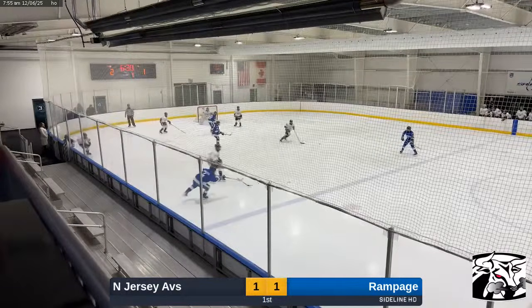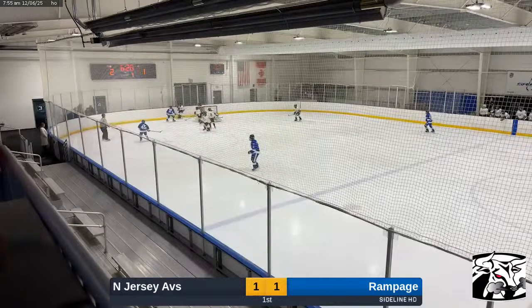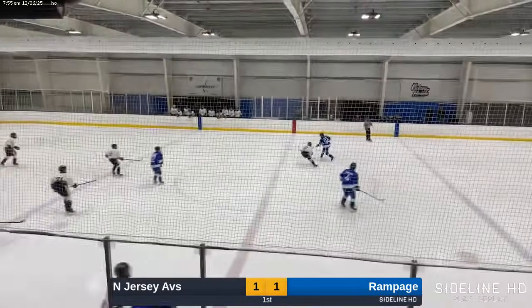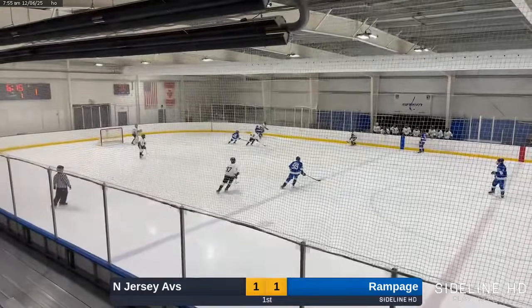Rampage wins the draw, goes low to high. Cristiano goes to D. Shot from Nikki. Just a bit outside. Goes behind the net. Bogey's in there battling. Puck coming around. Goes over to Nikki. Nikki has it. Goes cross body. Chips it in. Boys go to work. Bogey with the forecheck.